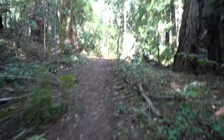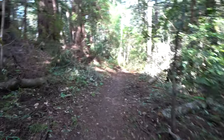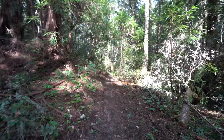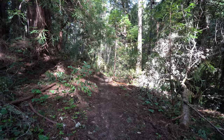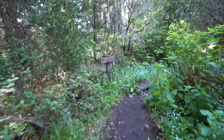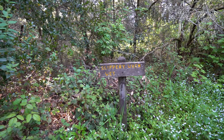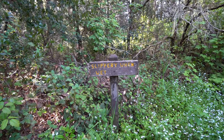We're almost there, guys. I've kind of spared you some of the walk back to the car footage since you saw it on the way in yesterday. Different light and different perspective, though. But yeah, we're almost there. Okay. We are back to the slippery when wet boardwalk. Anybody else a Bon Jovi fan? My wife's a huge fan. She'll probably get a kick out of this sign.